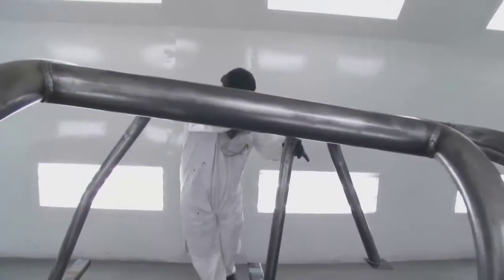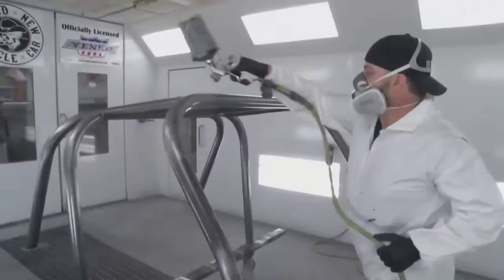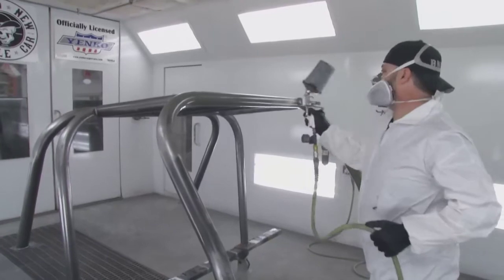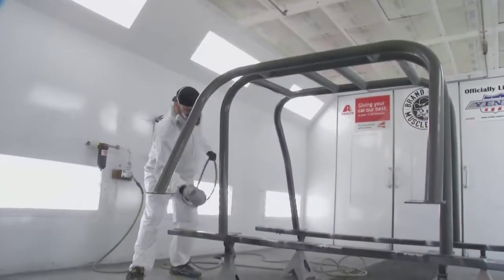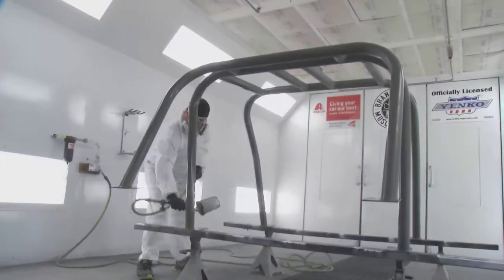And we picked out one that I'm really excited about, because when you're building a roadster like we are, where it's a permanent convertible, the roll cage is a very prominent feature. You're not going to miss it from any angle, and it really makes the look of this truck.